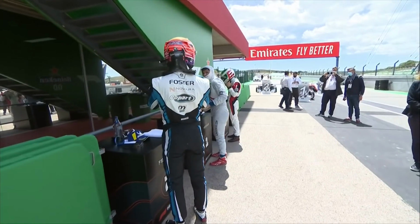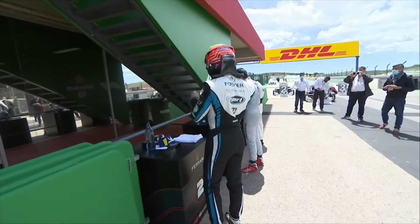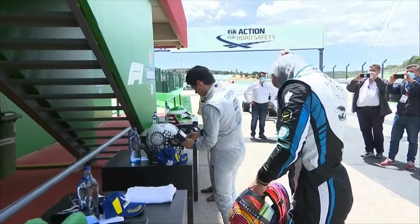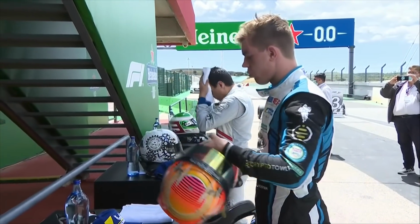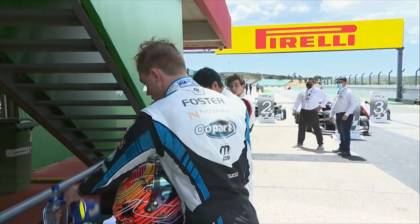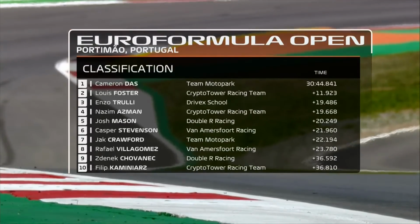So I wonder if we had a penalty somewhere for Nazim Azman. If we did, it didn't come up on the graphics, but it looks like Enzo Trulli has been waved into 3rd place. He also claims the rookie trophy honours, and this weekend it's been all Cameron Das, but I think that belies just how competitive the championship is going to be this year, because we have seen some great pace elsewhere through the field. Now let's have a look at the final classification.